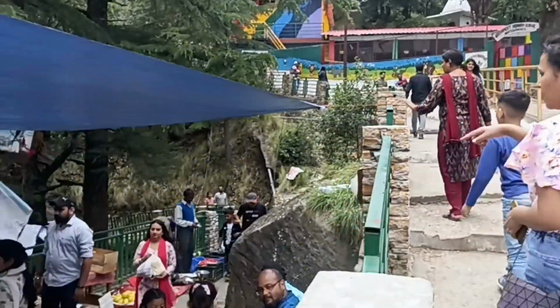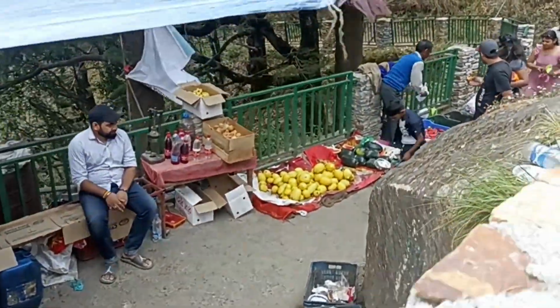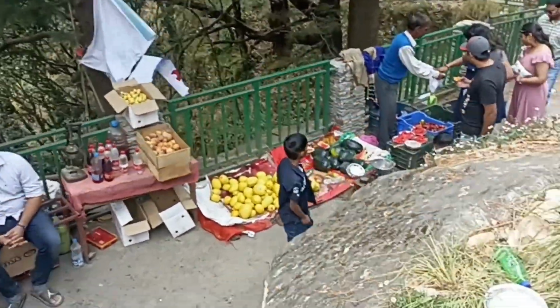Finally, we reached the temple, which is at the top of the hill. It took us some time to reach the temple because there are many stairs to climb.